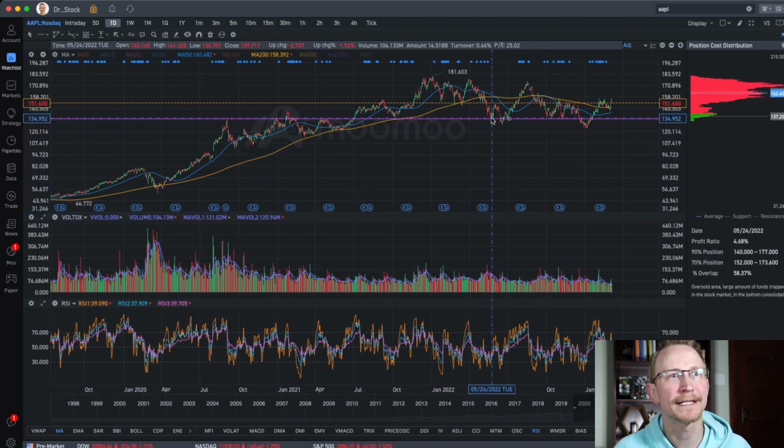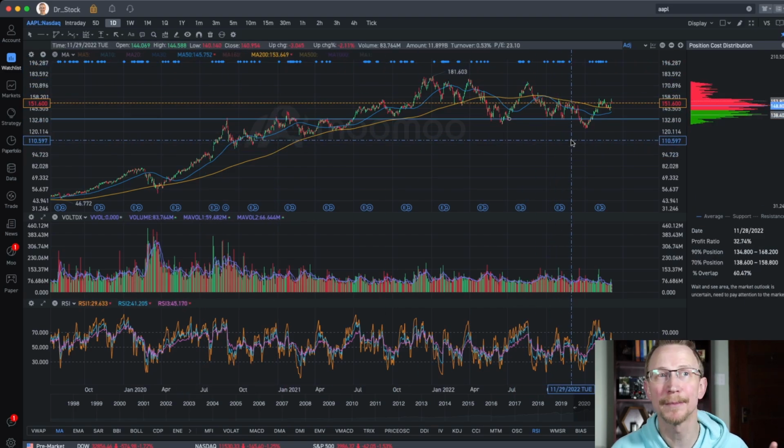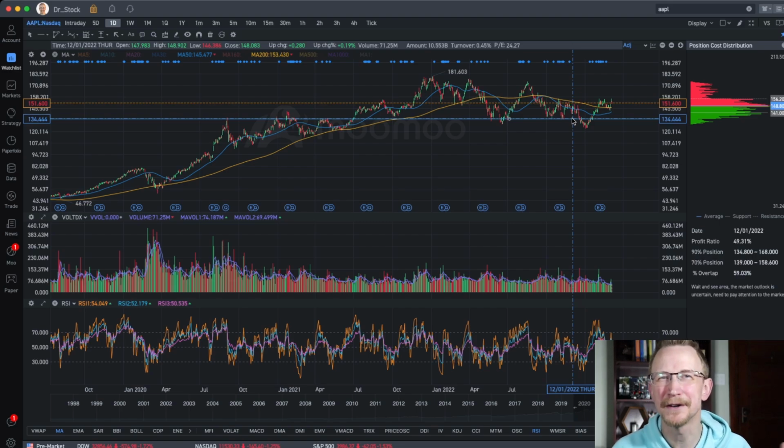Where did I place that thing? Ooh, I even used purple. Let's change that color just so it's a little bit easier to see on your screens, even though purple is my favorite color. So that comes in right at about $130, $135, where we see about that floor so far.